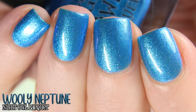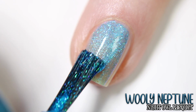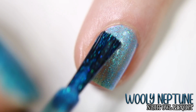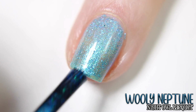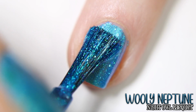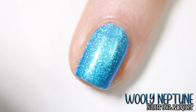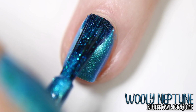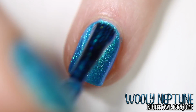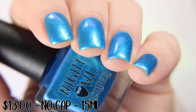Night Owl Lacquer continues their Bob's Burgers series with Woolly Neptune, inspired by the Boys Just Wanna Have Fungus episode. This is described as a blue tinted base filled with turquoise microflakes, glowing aqua blue shimmer, and sparkly large particle shimmer that shifts between green, turquoise, and blue. Shown here in 3 coats. Woolly Neptune is $13 with no cap.